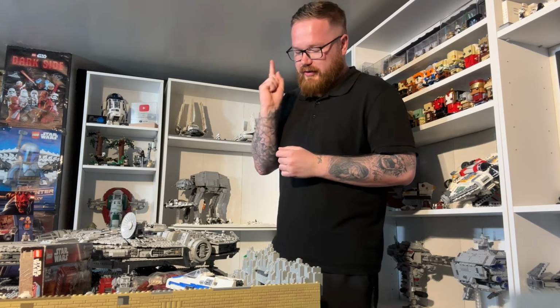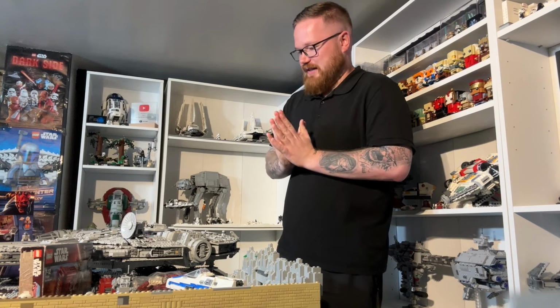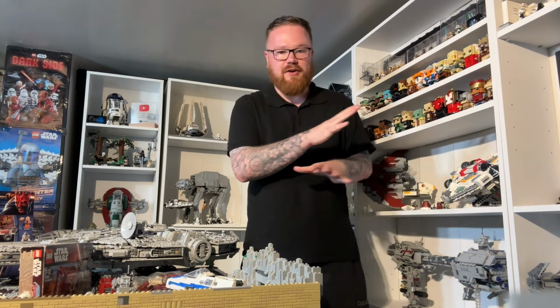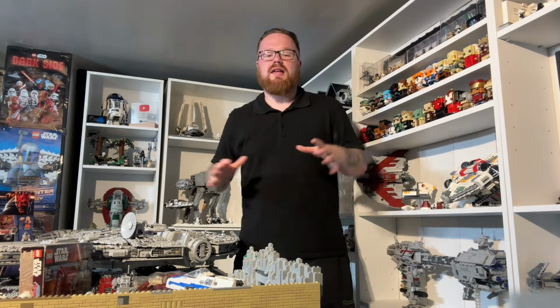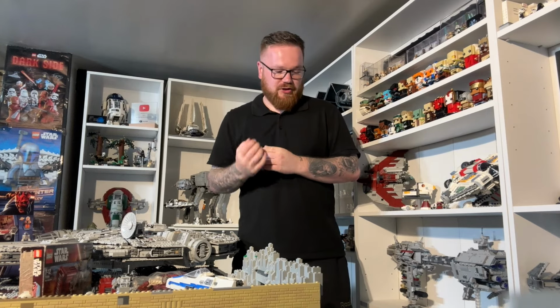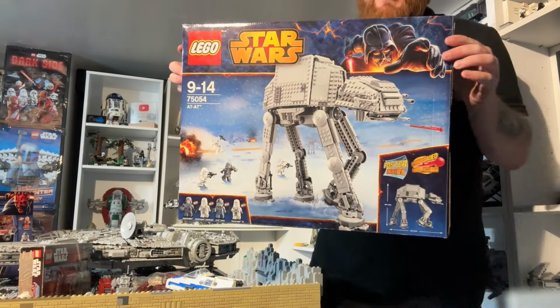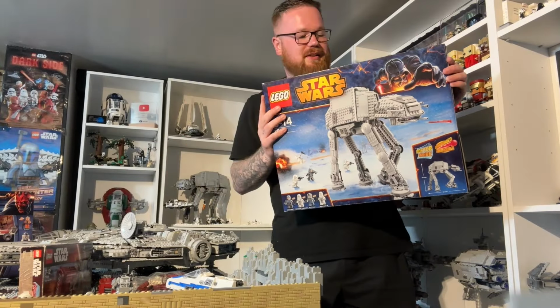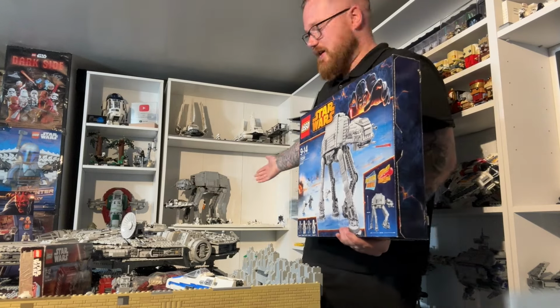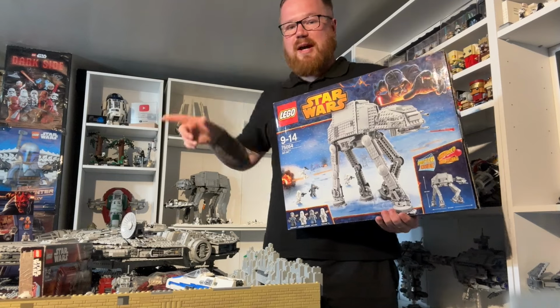But then there was one other set that I was just like, I feel like I need it. I've already got a version of the set behind me in the Lego room somewhere, but there was something about the box art. It was super cheap. Oh yeah, look at how gorgeous this is. I have already got an AT-AT on my Hoth diorama that I've got going on there. I am rebuilding it.